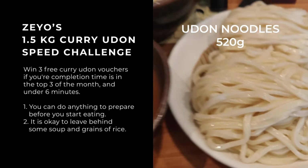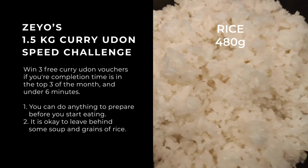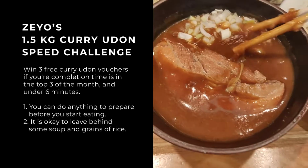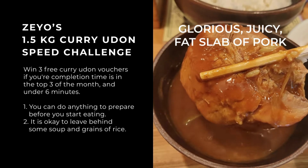Alright, let me go over the details of this challenge real quick. It's a monthly challenge and the top 3 of every month wins 3 free curry udon vouchers. The challenge itself consists of the curry soup, udon noodles, and rice.